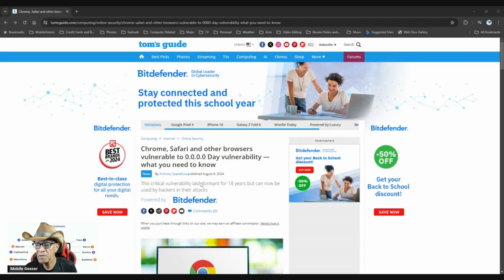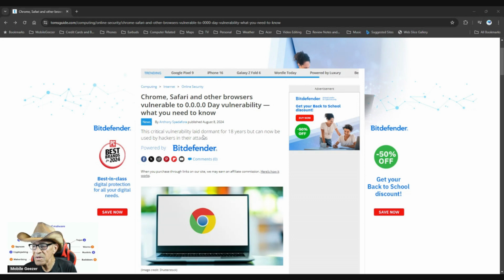So as I said, it's on Tom's Guide, as usual, written for us by Anthony Spadafora, published 3 days ago. Chrome, Safari, and other browsers vulnerable to 0.0.0.0-day vulnerability. What you need to know. And you'll get that name for the vulnerability as we get into the article. This critical vulnerability lay dormant for 18 years, but can now be used by hackers in their attacks. So let's drop it into Reader View and get rid of some of these ads.